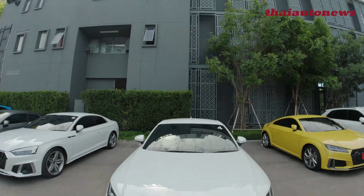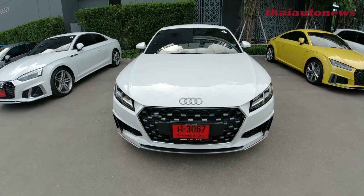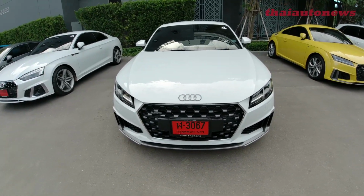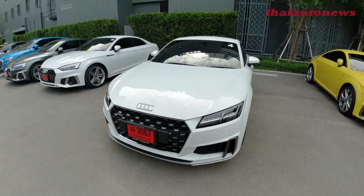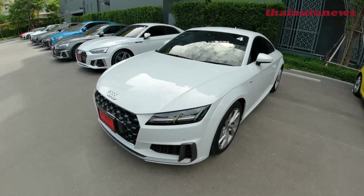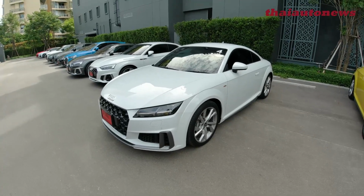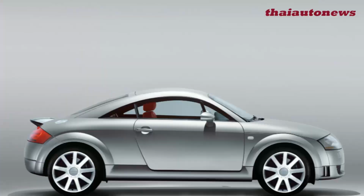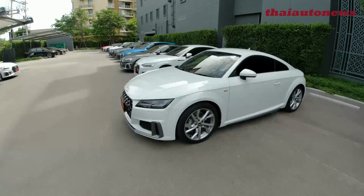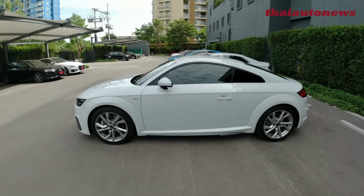Okay, so now I'm in Hua Hin already, so we can do some walk around of the Audi TT. This is the third gen Audi TT. The TT was first launched in 1998, and boy, did it create a really big impact on the car design scene. When the first gen TT came out, you either loved it or hated it. The design statement was so strong, basically this side silhouette, which still continues today.